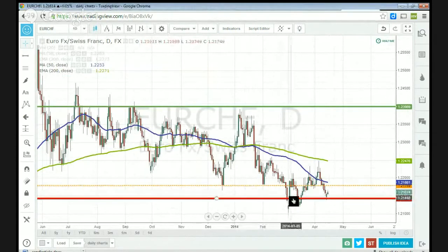I did have an order way back here. After this big candle, I put an order to go long here. It got filled here. But then it came back, and then it rallied to close above this orange line. I moved my stop to break even, and then it just hit my stop and went back. So this is still a valid level to enter, and I would actually re-enter if I had the risk tolerance for it.